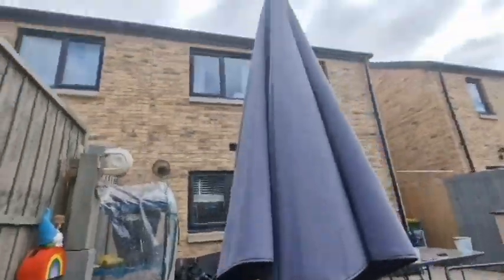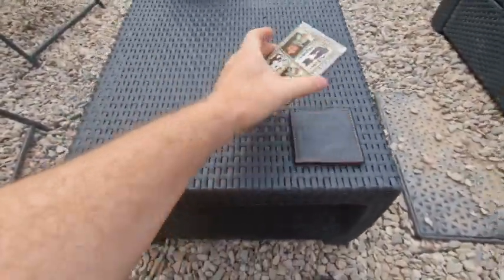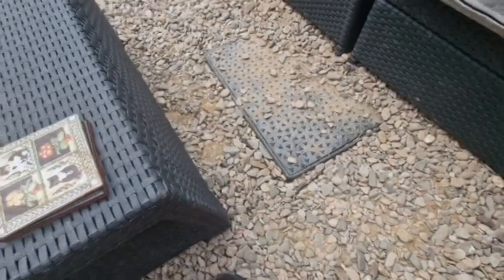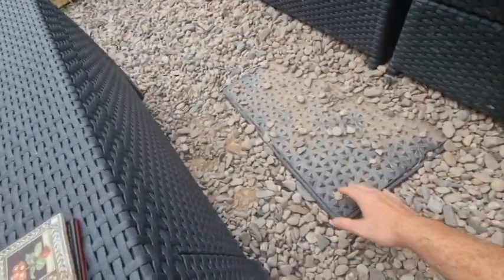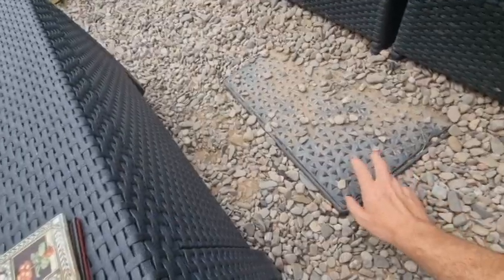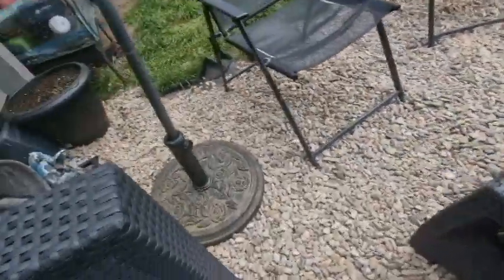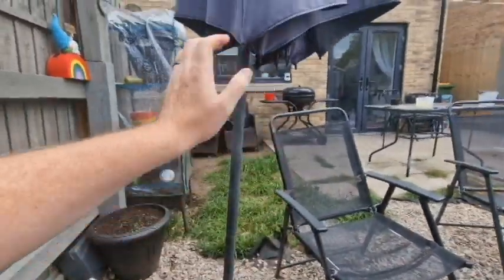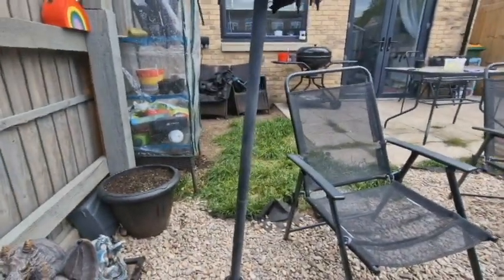normally this umbrella is up. Got a little table, got some thingy-majiggies. We got some drains, so we haven't finished with the gravel yet. We need loads more gravel, but we're buying it in stages every month. We're going to gravel it all the way down to the house. All of this is going to be this gravel eventually.